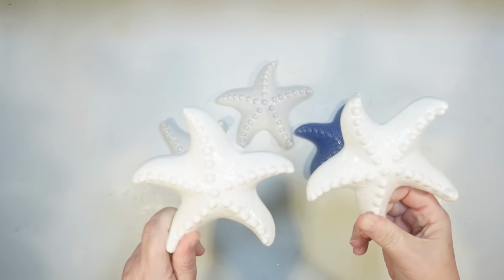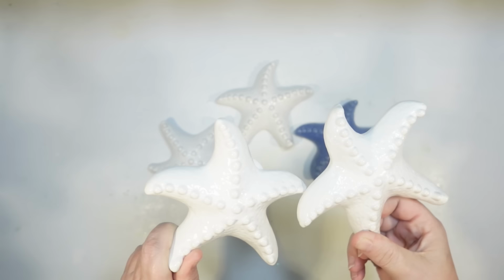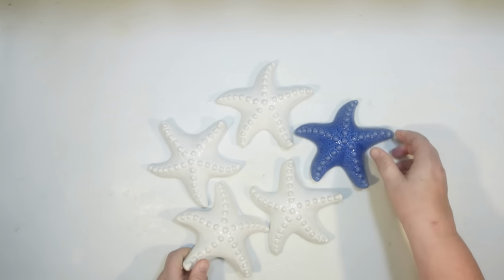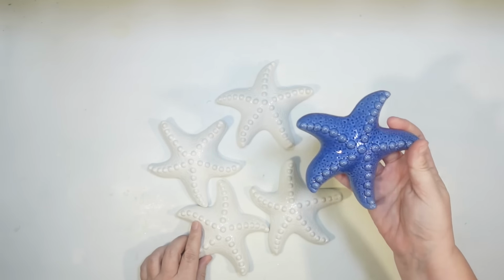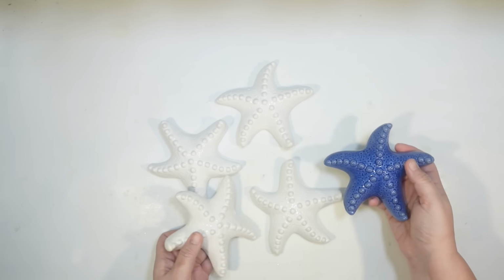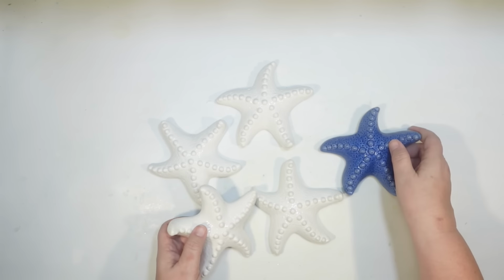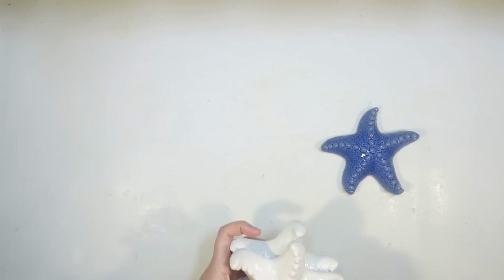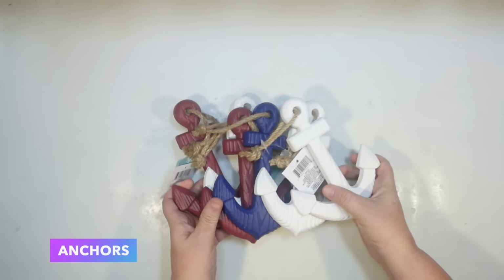Now, these are the same as they've had before, but I think they're shaped slightly different than they were last year. But they're like a glossy ceramic starfish. They have a great texture, and I usually like to paint these with matte Mod Podge to take down that sheen if I'm going for a more rustic coastal look. But I picked up four of the white ones because I could always paint those to whatever. They work great for coastal tea trays and stuff like that. Or you can just leave them sitting around.